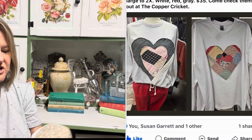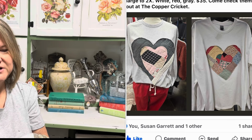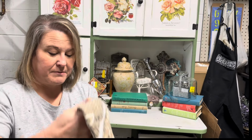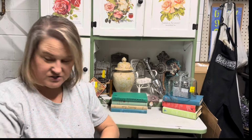She made the cutest sweatshirts and t-shirts because she's a sewer, which I can sew, but I'm not a sewer. It's not something that I can easily do. I really just need to practice at it more, but she's a sewer. And I'll pop a picture up of the shirts that she made. So I'll probably just wash this and give it to her if she wants to use it.